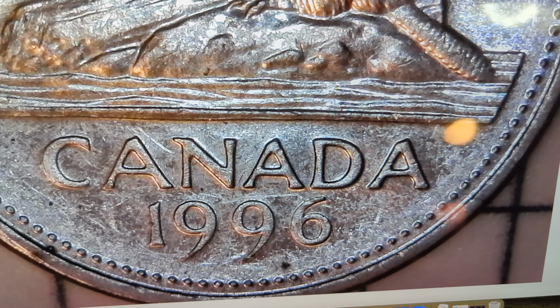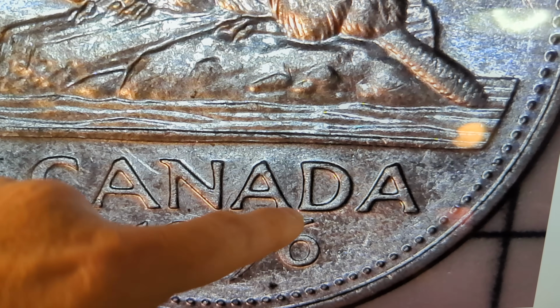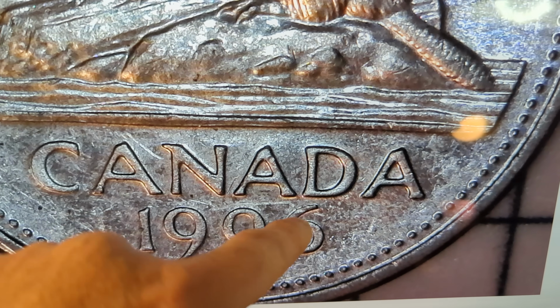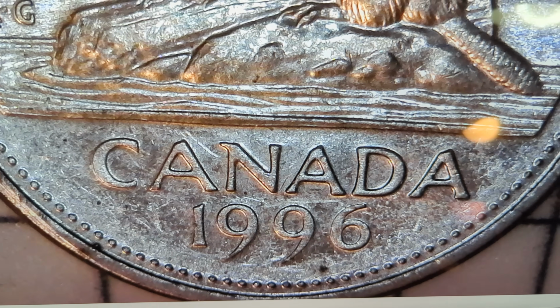This one here is the Far 6. A little harder to get than the Near 6. Basically, there's more space between the 6 and the D. One you want to look for is the attached 6, where there's actually a die chip that connects the D and the 6. I found it here before on a hunt. It's a really cool one to look for.